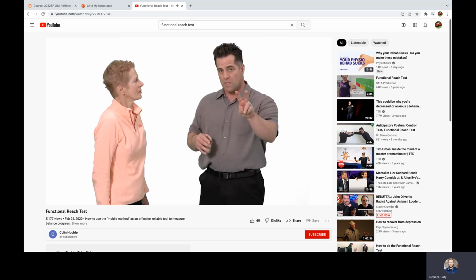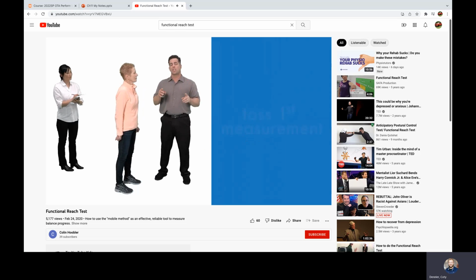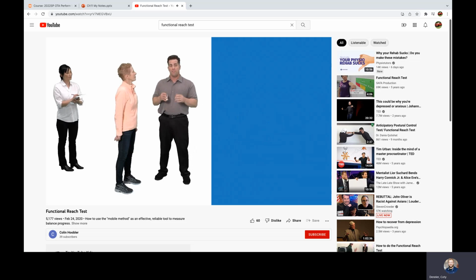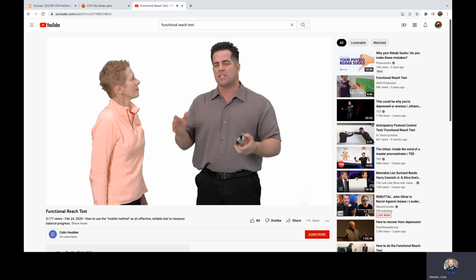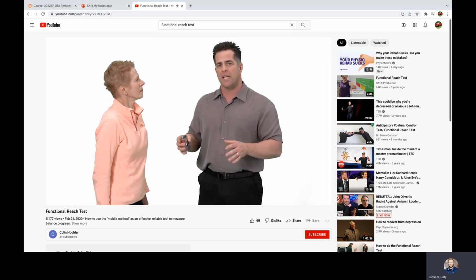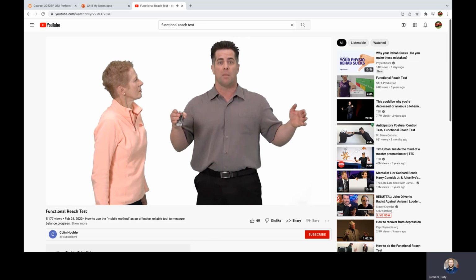So you're going to repeat this 2 more times for a total of 3 measurements. You're going to toss the first measurement and take the average of the last 2. This is called her functional reach for today. Now remember, you can do this every 60 to 90 days or so. But it's a great representation of what's happening to her fall risk over time. It should be going down, which means her functional reach should be going up.